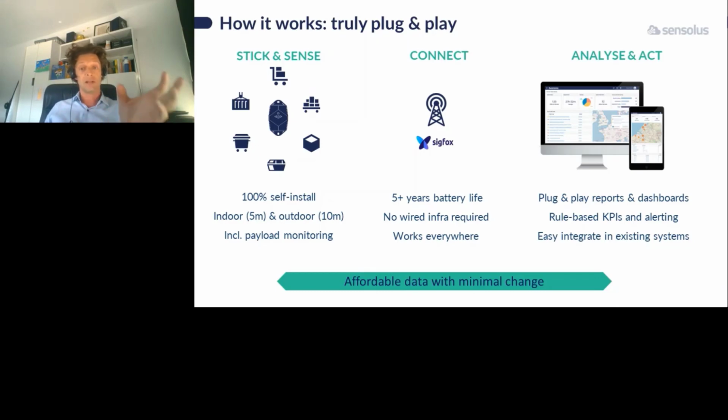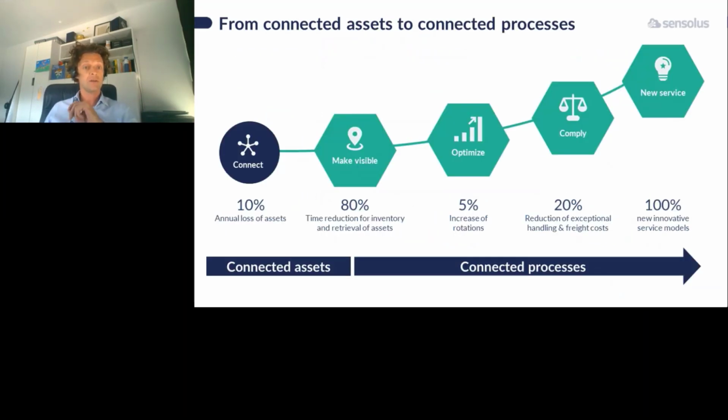Finally, all this data is available in dashboards and reports and tools. They are pre-processed, but in the end, it's you who define the KPIs and the alerts. All this data is also integrated in your existing systems. Those effects I just explained make that you get affordable data with a minimal change, and that's key of the change.